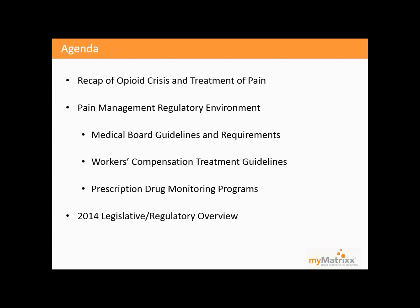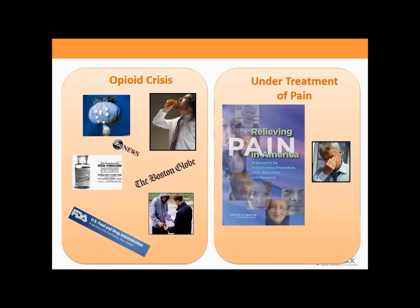Now for the agenda, there is a lot of information available regarding pain management guidelines and regulations. So we're going to try to focus on some key areas that we feel will be of interest to all of you. First, we're going to start with a recap of the opioid crisis and the treatment of pain. Then we want to look at the current regulatory environment as it pertains to pain management. And we've broken this down into what the medical boards are saying, what workers' compensation is saying, and then we're going to look at prescription drug monitoring programs, which have also been very prominent in the news recently. And then finally, we're going to do a 2014 regulatory overview.